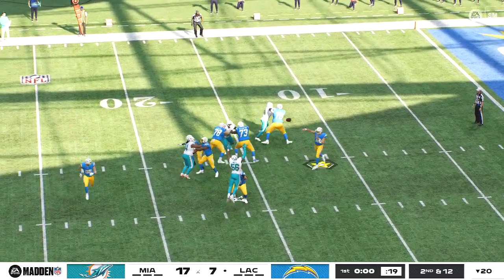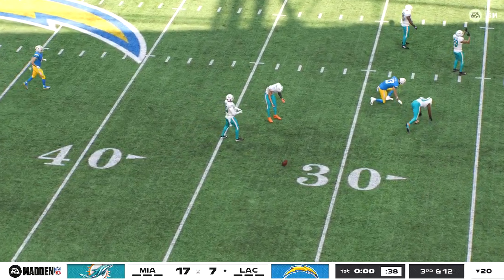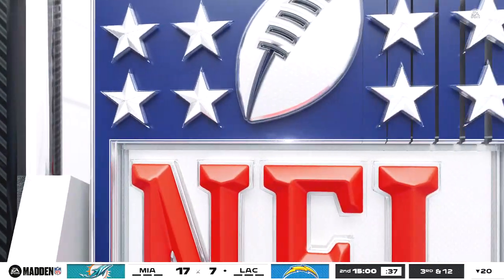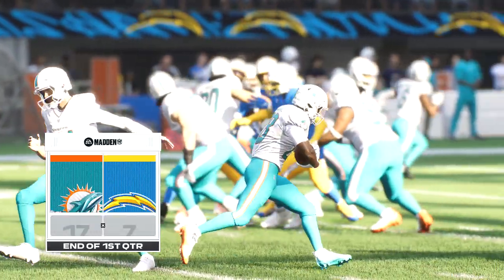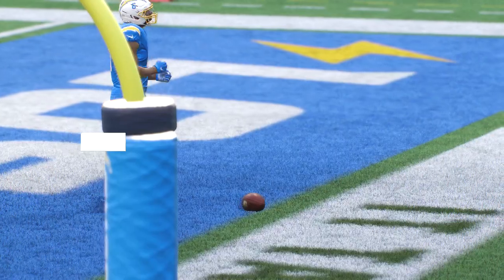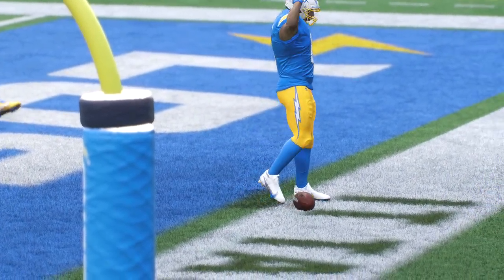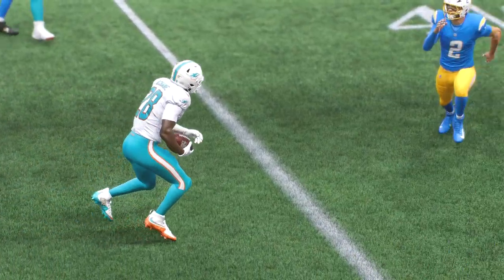Play action now. It's Herbert. And that will wind up incomplete. Triple zeros on the clock. The first quarter has come to an end. So they'll talk over what to do on this 3rd down play as we have hit the end of the first quarter. It's the Dolphins with the early lead. And we're back at SoFi in SoCal after this.